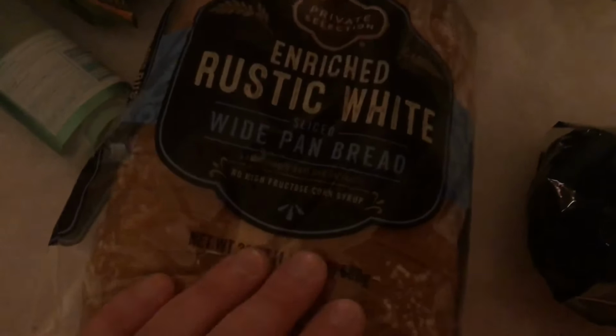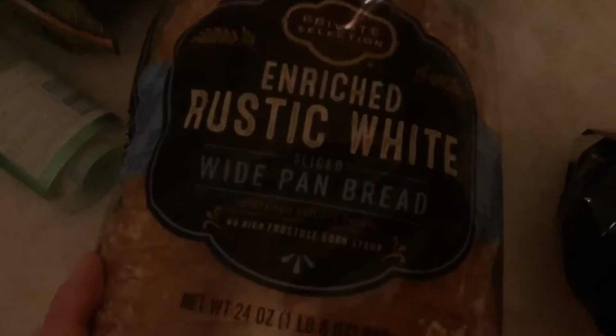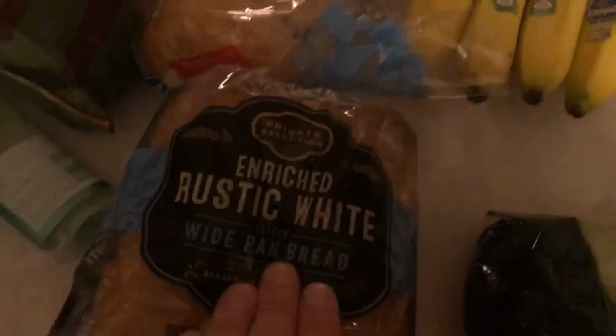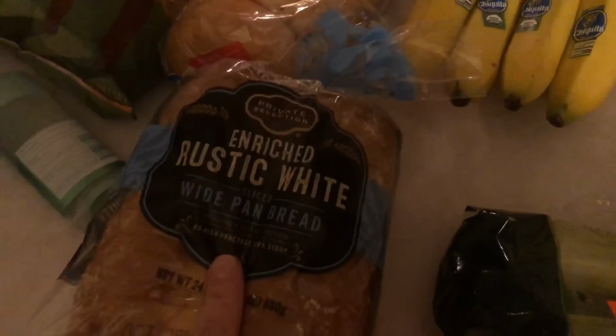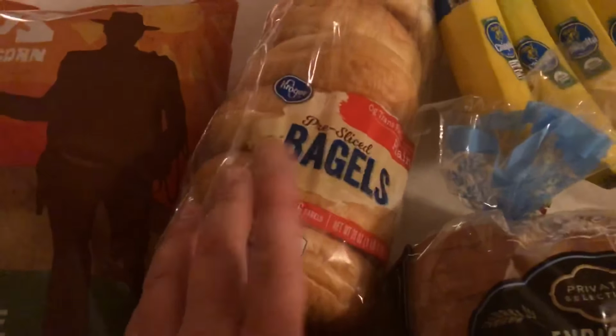It says wide pan bread. This is the most delicious bread. It has no high fructose corn syrup. It is so good. This is my favorite bread. And usually my Kroger's is sold out of it, but I happen to get it tonight, which is exciting.